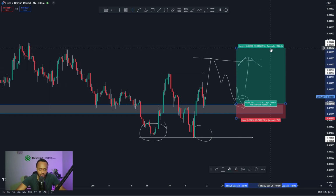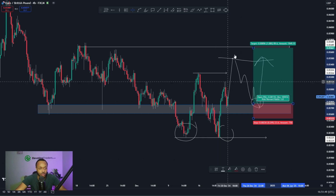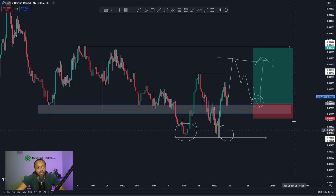So looking for buys for Euro Pound, as we have been doing, because of where we're situated, and rightly so, but need to wait for evidence that we are going to turn around, and that's not quite there yet. So let's see if we can break structure, then get some pullbacks.